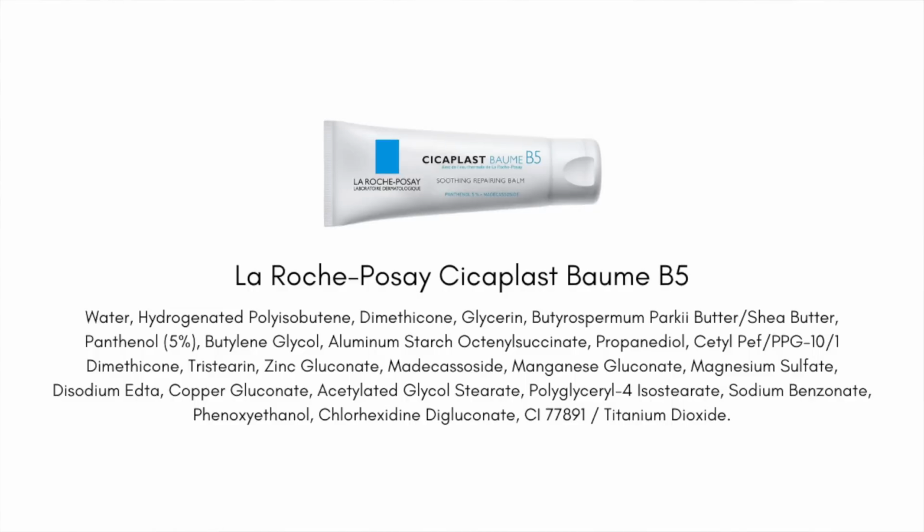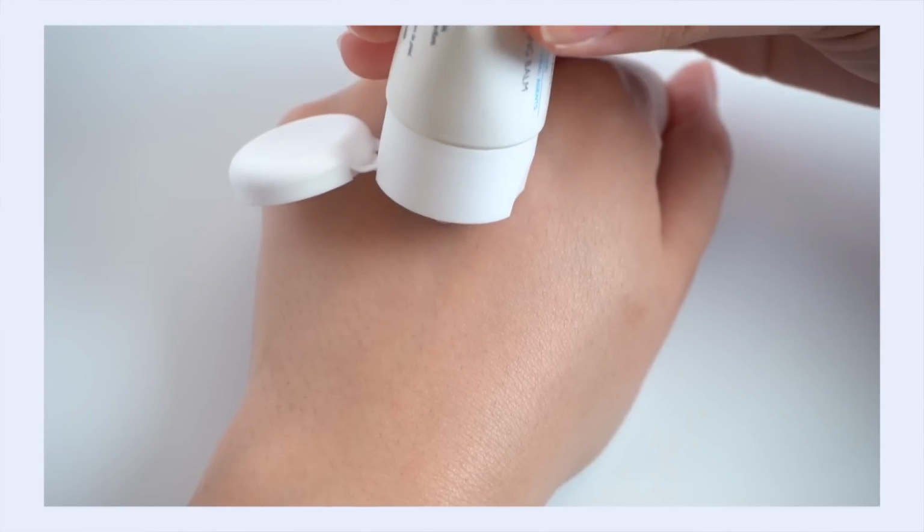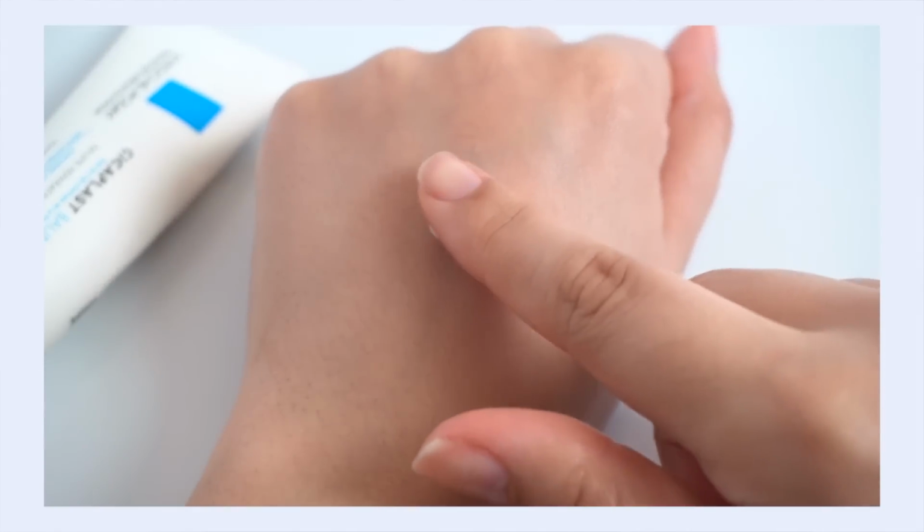This also has zinc and copper gluconate, and these are interesting ingredients that really help promote wound healing on the skin and skin repair. So this is chalking up to not just be a cream that can calm your skin down, but also helps to strengthen and repair damaged, vulnerable skin. So the texture of this cream is really interesting.